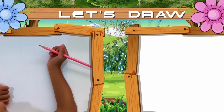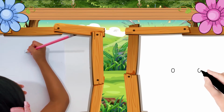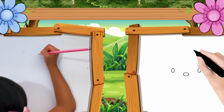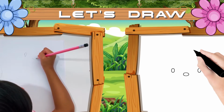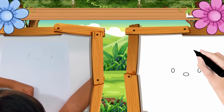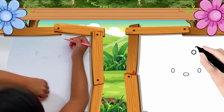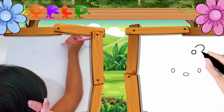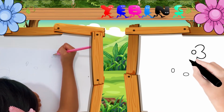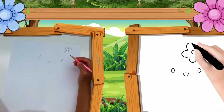Going to draw the eyes and the nose. Ready? Okay, let's go ahead and do that. That is so pretty. Next, we're going to draw the flower on her head. Ready? Mm-hmm. All right, go ahead. Wow, that is such a beautiful flower.